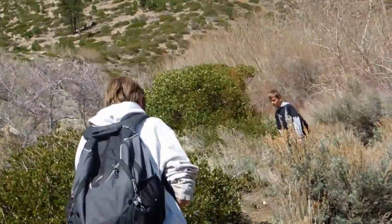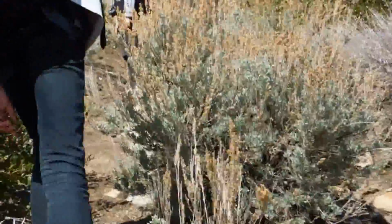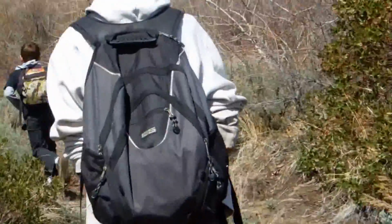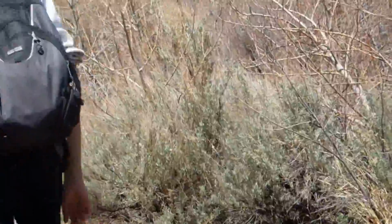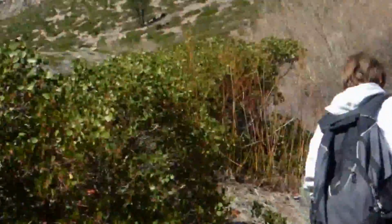So we're going to continue up this old mining road, or immigrant or Pony Express Road, or whatever you want to call it. I don't know. There's no name for it. It's just a very rocky, rough road. And hopefully when we get to the peak, we can find out how we're going to go down. We may take the Horse Thief Canyon Trail.